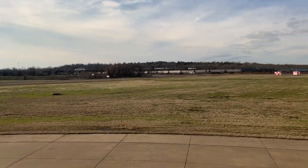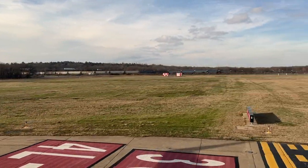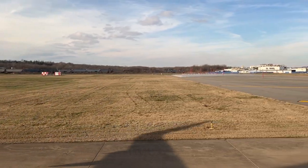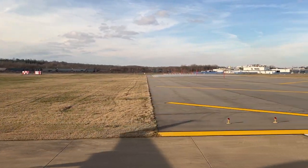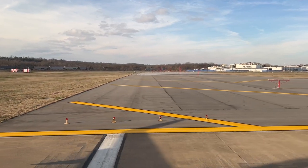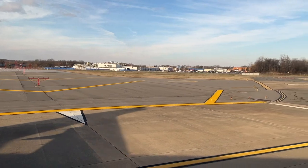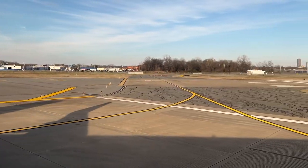We had to sit and wait a little bit because Dallas asked us to hold back a little bit on our departure time because of traffic in the area, so we sat at Little Rock for maybe 30 minutes, but it's okay. We were on our way shortly after that. I'm going to shut up now and let you guys watch this beautiful takeoff out of Clinton Airport.